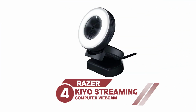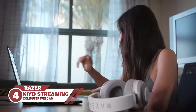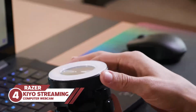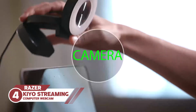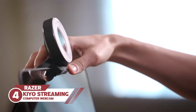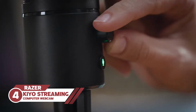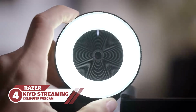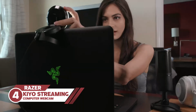Number 4. Razer Kiyo Streaming Webcam. The Razer Kiyo is not just another desktop camera. It is the product of endless thought put into building the perfect broadcast studio, and by assessing the needs of gamers worldwide, we have crafted a device that streams at incredible quality while ensuring you are always perfectly lit. It's powerful, yet concise, and a must for anyone looking to get started on the world's biggest stage.